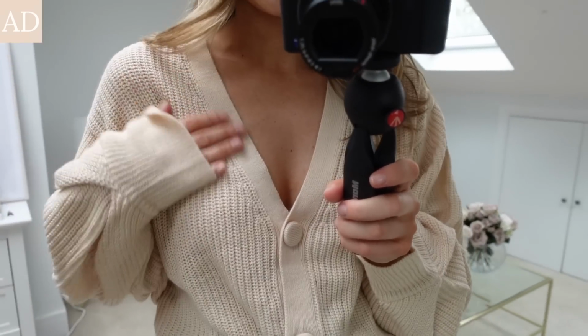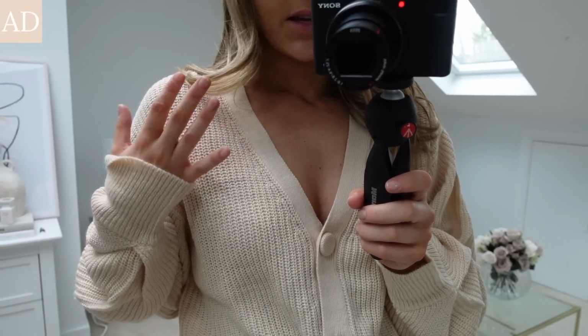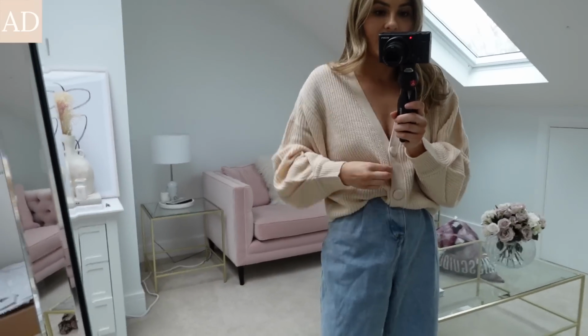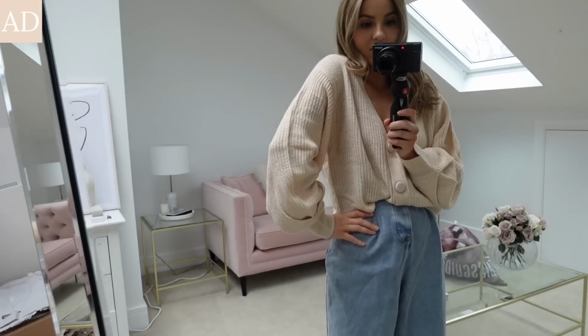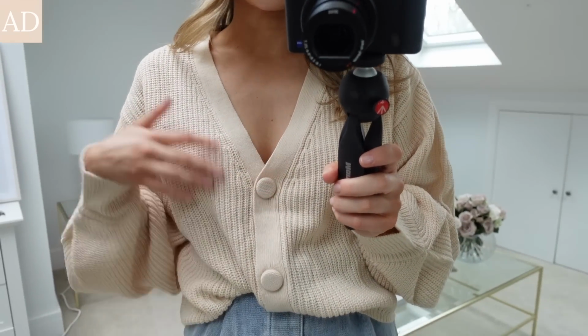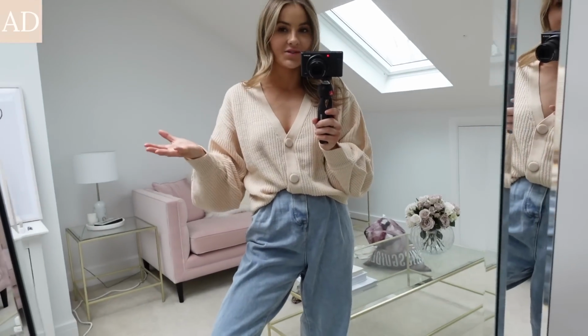It's this gorgeous salmon kind of nude color. Really, really lovely knit as well. And it's really soft. And then it has these baggier sleeves. So it's a really effortless silhouette, super, super chilled. And then this bit I absolutely adore. So the buttons are the same color as the rest of it, which I think is so sweet. And again, it's just a really vintage feeling piece.